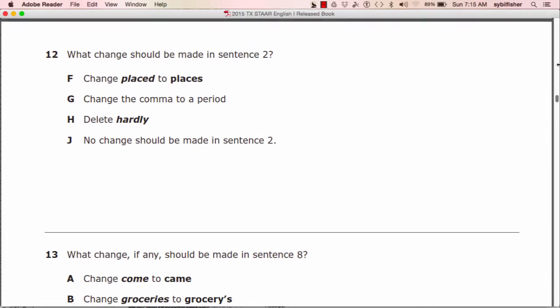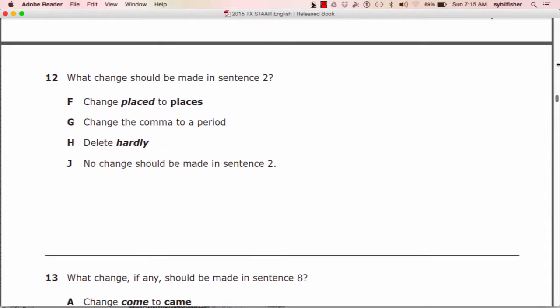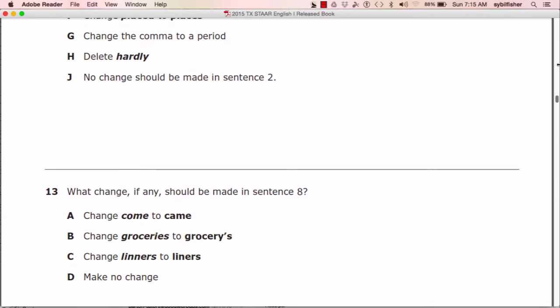Question number 12. What change should be made in sentence 2? F. Change placed to places. G. Change the comma to a period. H. Delete hardly. J. No change should be made in sentence 2.